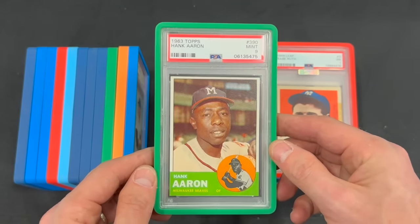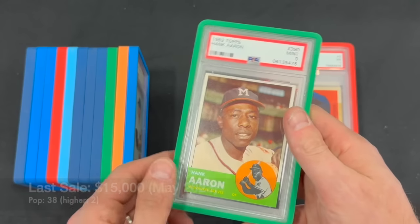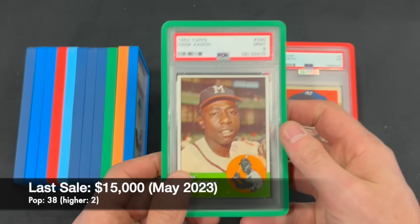Another high-grade Hank Aaron mid-career card, 1963 Topps, another PSA Mint 9. The last one we saw was the 62 Topps, and that was a six-figure card, if you remember. The 63, not quite as rare. It's a pop 38 with two higher. Still quite rare. But the last sale of a 9 was for 15 grand about a year ago.